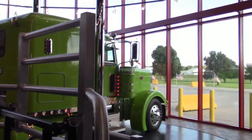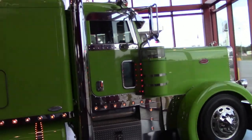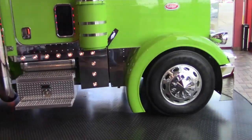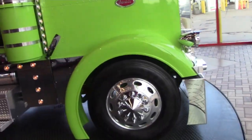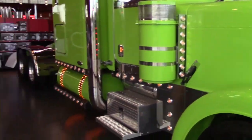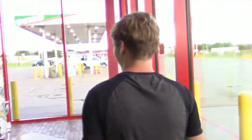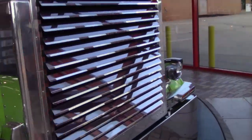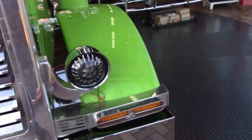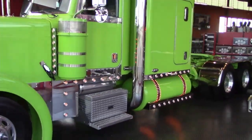Yo, that's what we need. Hell yeah. That's some Country Boy shit. Hey. Yo. Hey, that's some Country Boy shit right there. That's what we need. Country Boy upgrades coming soon. Oh my gosh. Wonder how much that thing costs. A lot.